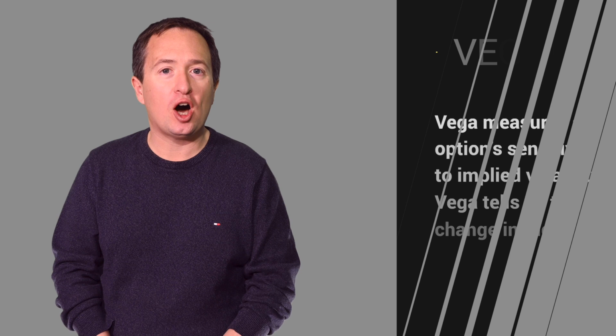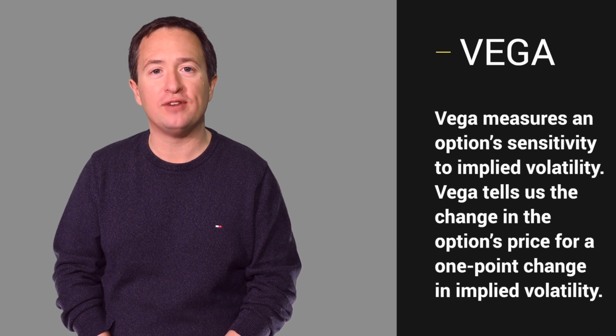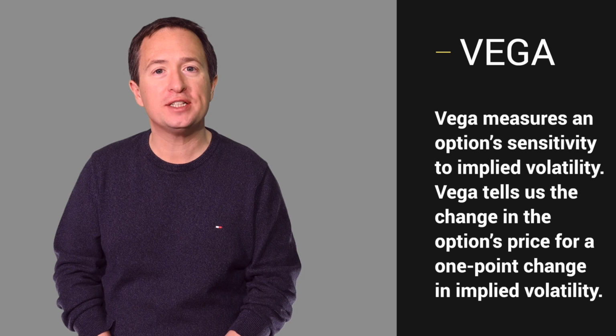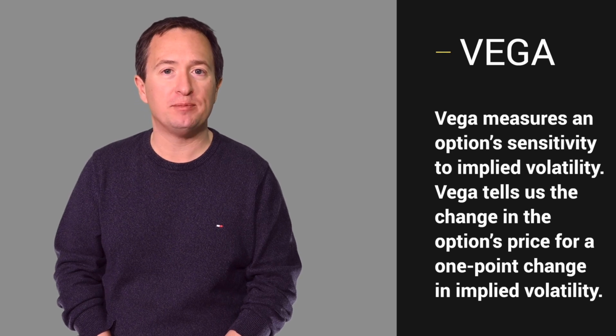Okay, next we have Vega. Vega measures an option's sensitivity to implied volatility. Vega tells us the change in the option's price for a 1-point change in implied volatility. And options are more expensive when market volatility is high. Just like when volatility is low, well, option prices go down.